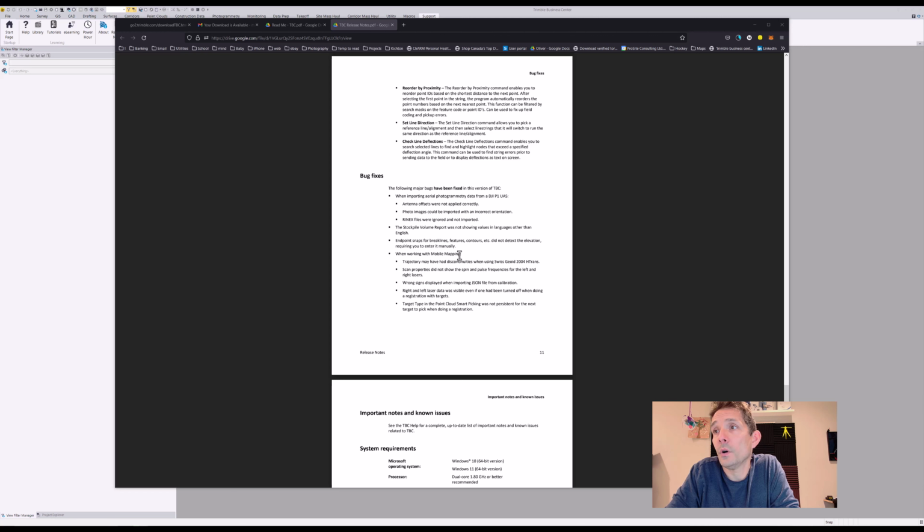When working with mobile mapping, a trajectory may have discontinued when using Swiss GEO 2004. Scan properties did not show the spin and pulse frequencies for the left-right lasers. Wrong sign displays when importing JSON file. Right and left laser data was visible even if one of them was turned off. Target type in the point cloud smart picking was not persistent for the next target to pick.